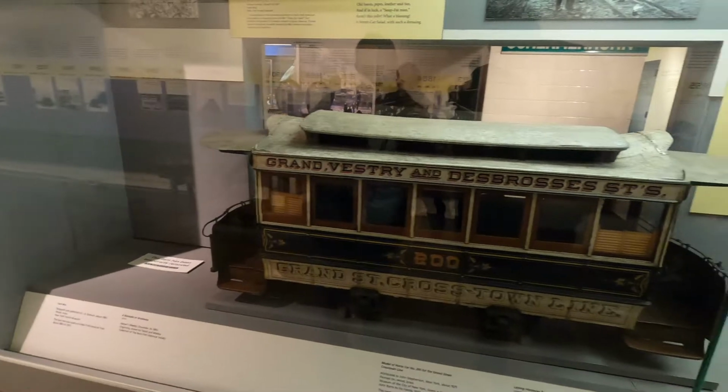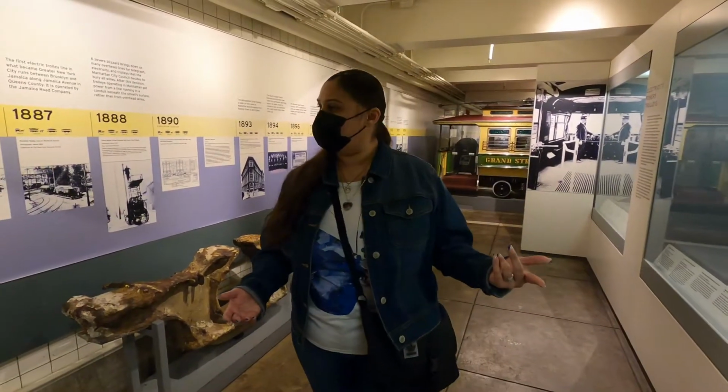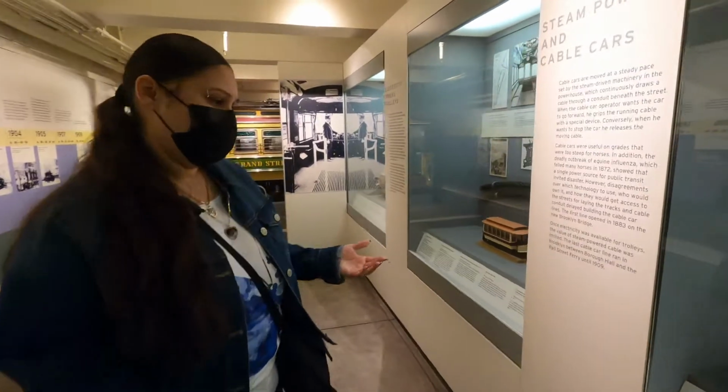Grand Street Crosstown Line. How big it is, guys. Yeah. Like a coach on wheels. It's basically like a trolley. A street trolley, yeah, not a train. I've never really seen it. Well, it got electrical. Wow, that's pretty cool.